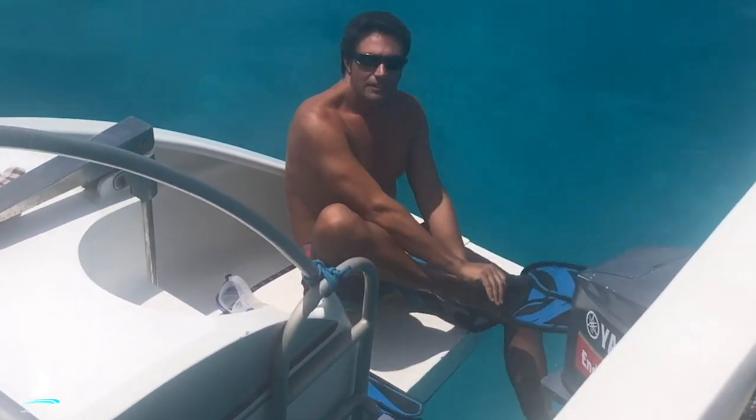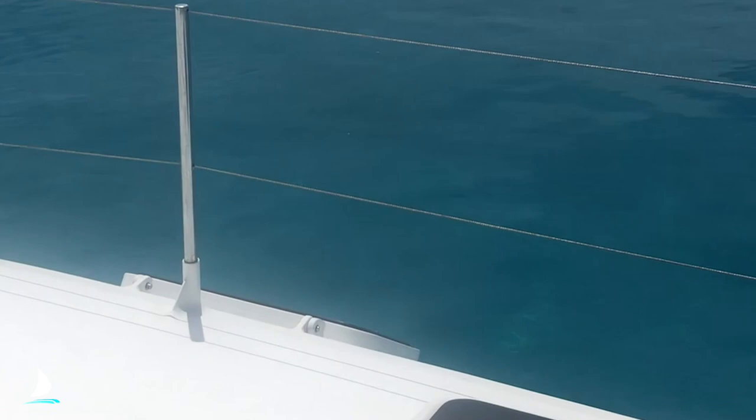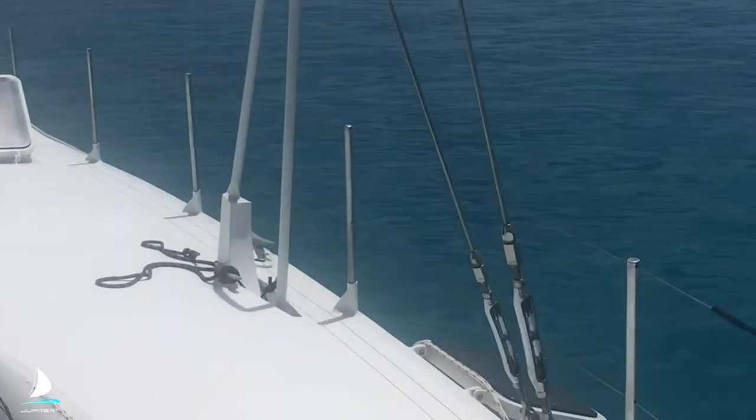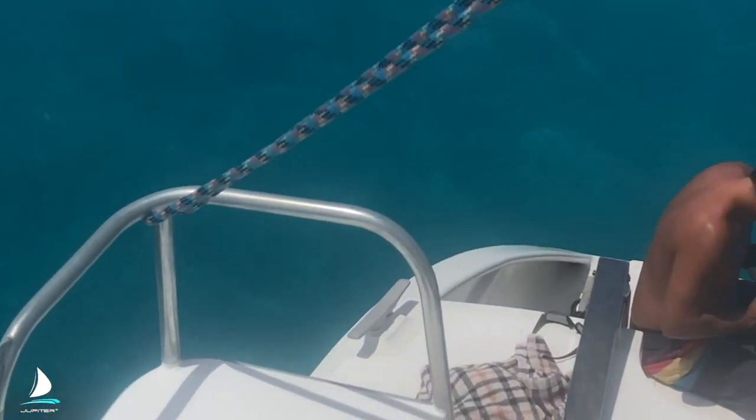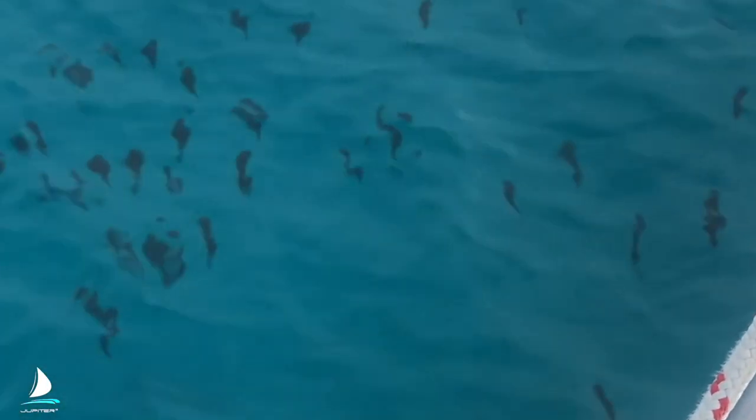Finally, our big day of departure. But first, I had to scrub the bottom, make sure we get every single knot that we deserve when we're sailing. It was beautiful water to get into for one final scrub of the hull just before we start our passage. And I was closely supervised by a large family of squid.